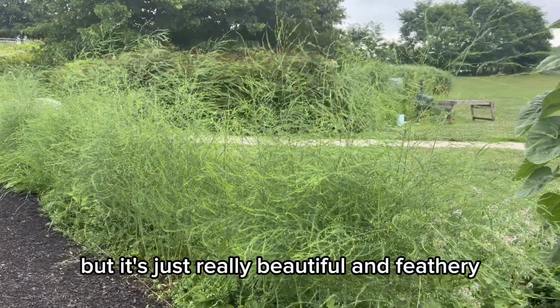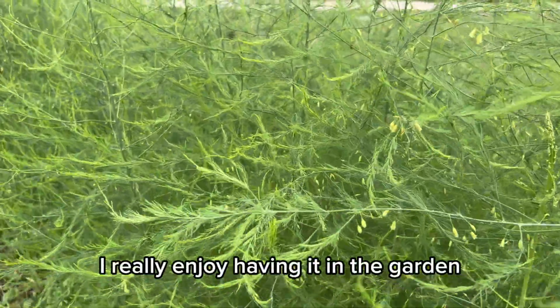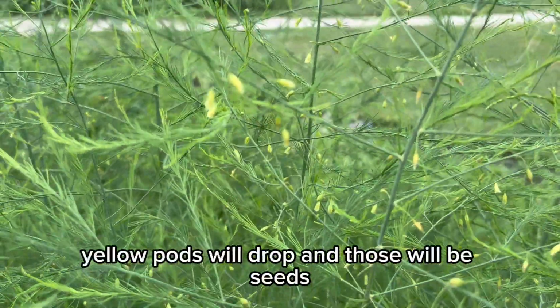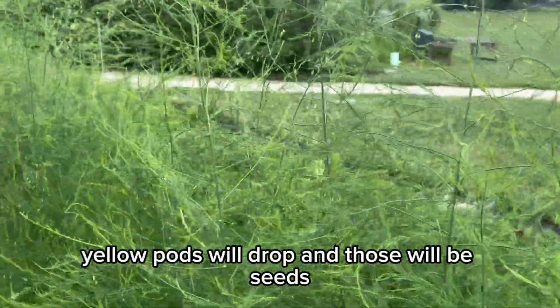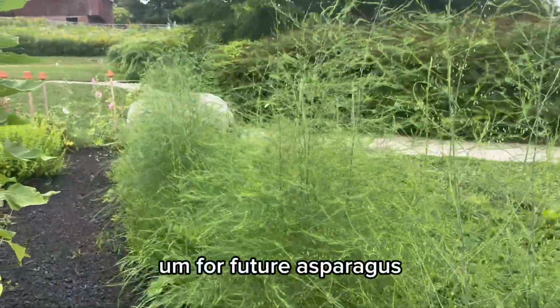But it's just really beautiful and feathery. I really enjoy having it in the garden. These little yellow pods will drop, and those will be seeds for future asparagus.